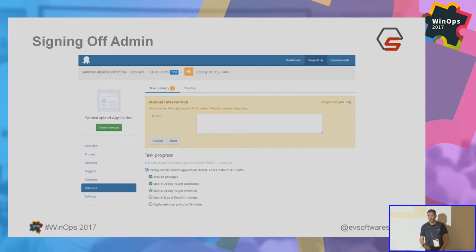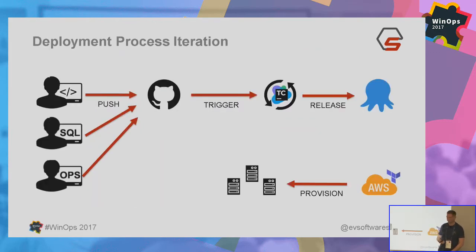Octopus Deploy. So we effectively halt the deployment until someone comes along and signs this off. They put their name on it. Now, that's compliance, in effect, because someone is pushing a button to say, yes, I'm doing this. They might be in a specific role that they are needed to be in order to satisfy compliance, but that satisfied our compliance. So again, we then had to iterate our deployment process one more time.